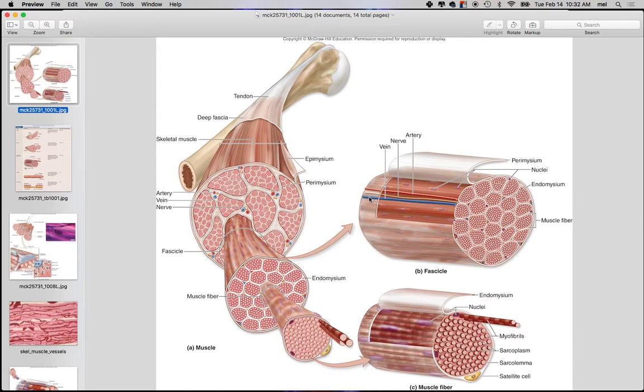So this is a skeletal muscle fiber or cell, yeah? And it looks really weird. The reason it looks really weird is because it's got this unique functionality of contraction. And so all of the unique structures in there will be related to the unique function, and we'll get to them in just a second.